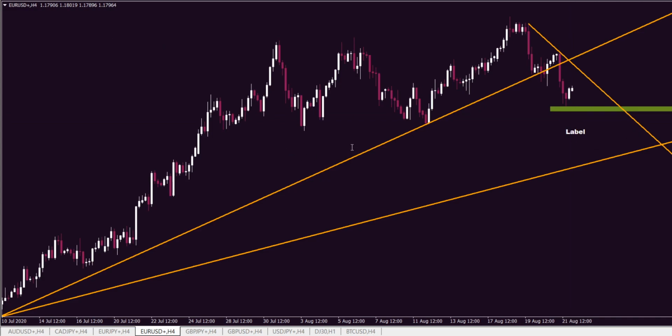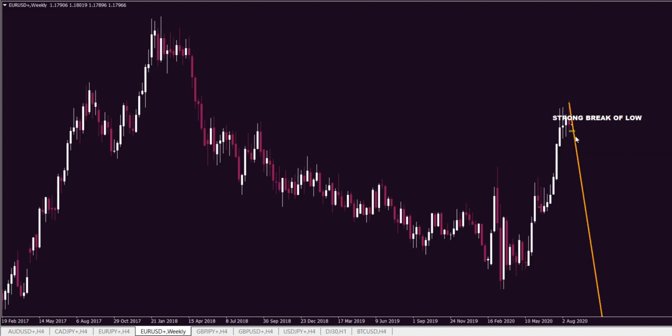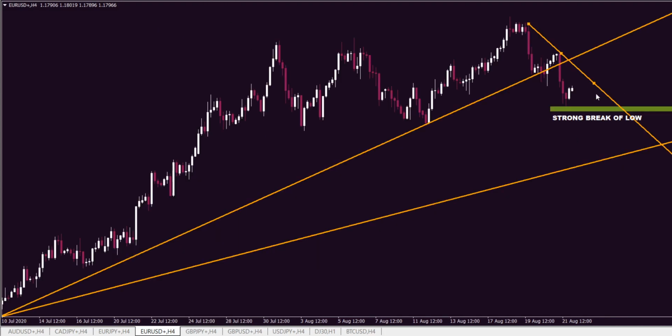Strong break. Yeah, so that's it. And let me see if I'm interested in a bullish move. Nah, not interested in the bullish move for this week. Not saying that it won't or can't happen, but for me, I'm not interested in it.